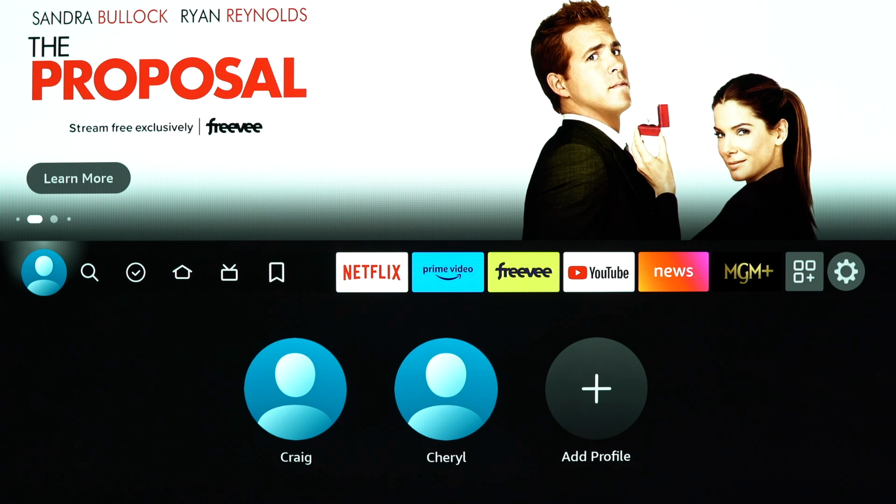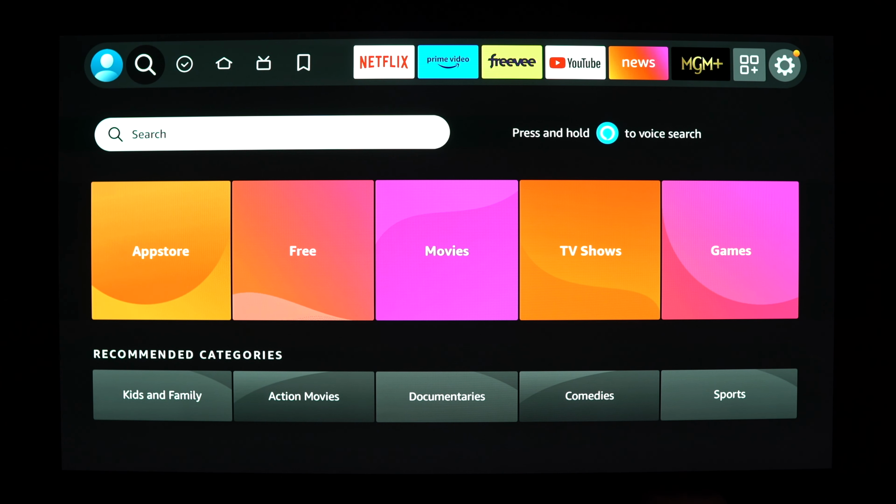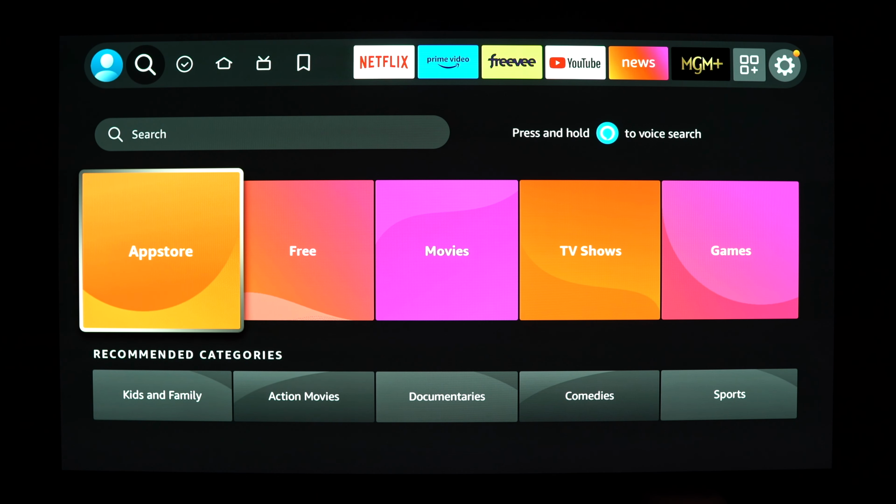With the Fire TV, you can set it up so that you have different profiles. Next to profiles, you have a search button. This is important to know because that's where you're going to find the different things you want to access quickly, such as gaming or jumping to your apps or different types of content.